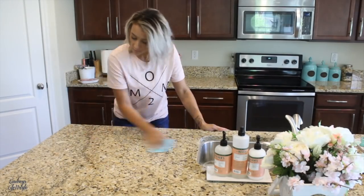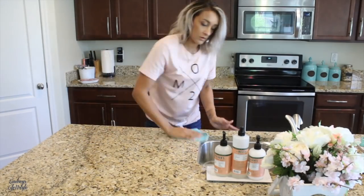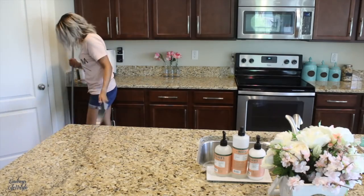And we are just about done cleaning the kitchen, and so I am going to start sweeping the whole downstairs, and we're gonna mop.